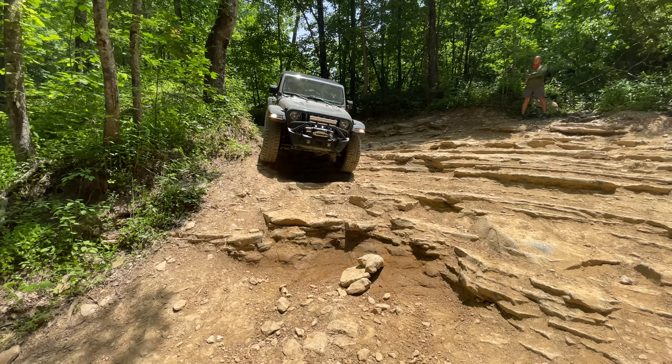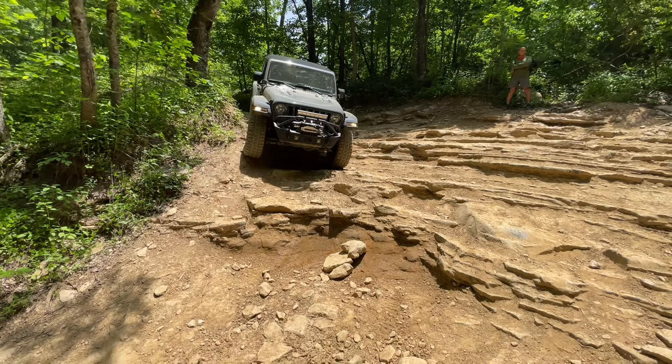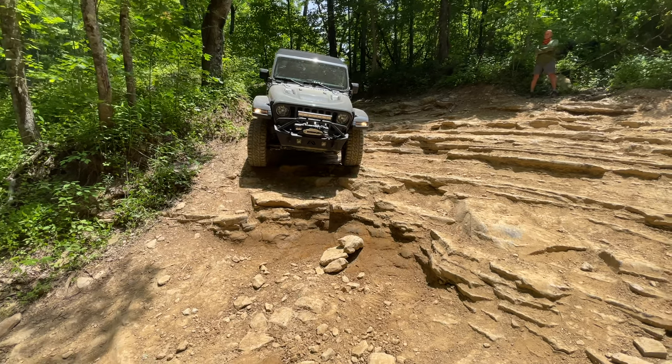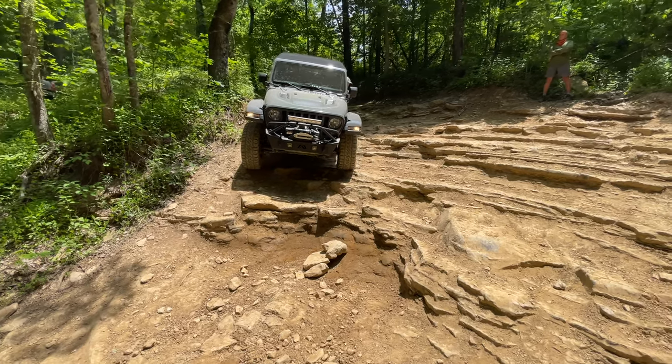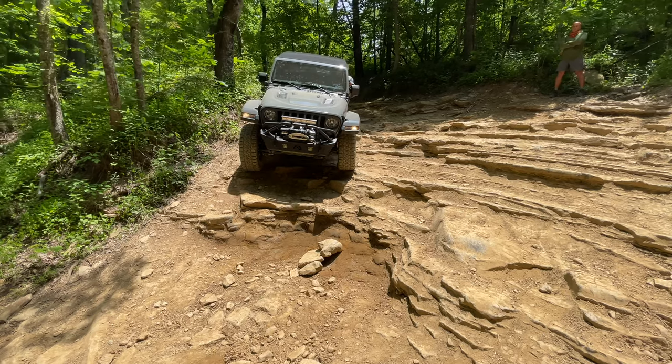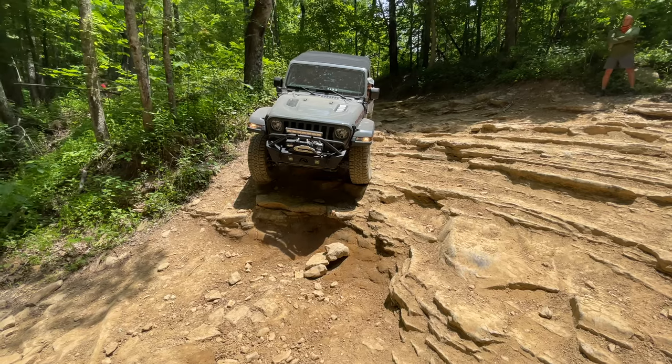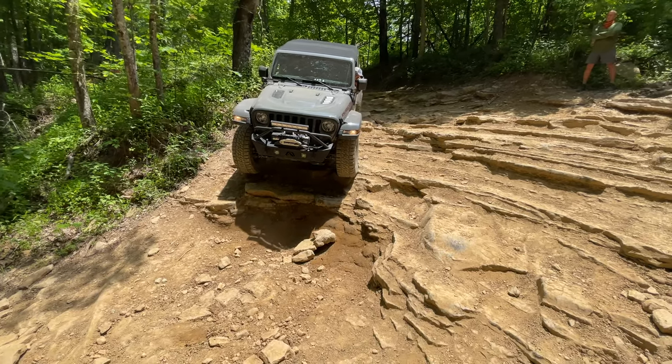So here's that second obstacle where I think the Wrangler went over. The line I prefer here is just to kind of attack straight down the hill. When you're going straight down the hill, you don't have to worry about rolling on your side. It's when you try these kind of sideways maneuvers that often you'll end up tipping.